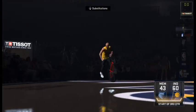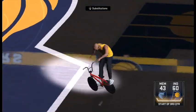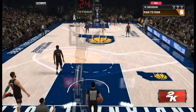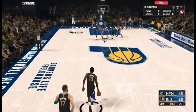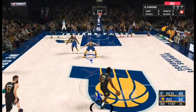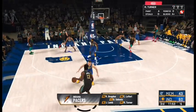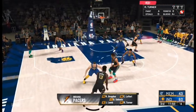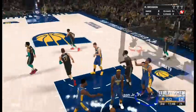And with a big gap on the scoreboard, the second half begins with very different goals for these teams. One side trying to mount a comeback, one side trying to protect their lead. The Grizzlies trail by 17. Turner and Sabonis playing inside. Malcolm Brogdon out there with LeVert, and it's Lamb in at the small forward. That's the Pacers' 5.